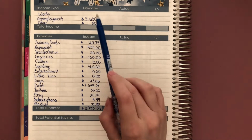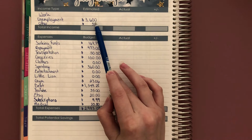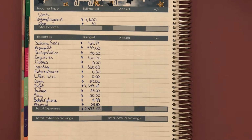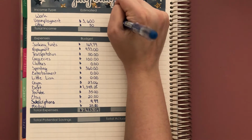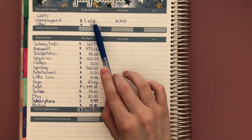And so this was my estimate just from the CARES Act, but I actually got sick. So I was off of work for like 3 weeks, and I didn't think I was gonna have a paycheck from unemployment because of that, but I actually was able to. However, I put it towards my August budget because I got it so late in the month. So you're gonna see my actual amount for unemployment be a lot less than that, and that was $1,800. And that again is just from the CARES Act. The CARES Act allowed people filing for unemployment to get an extra $600 a week. So that's what I received from that.